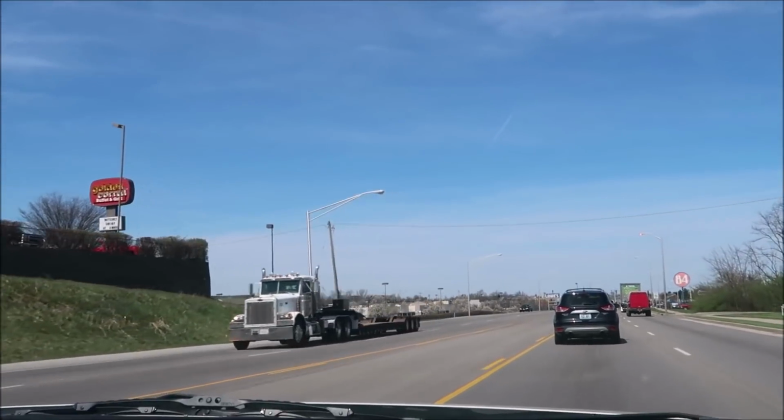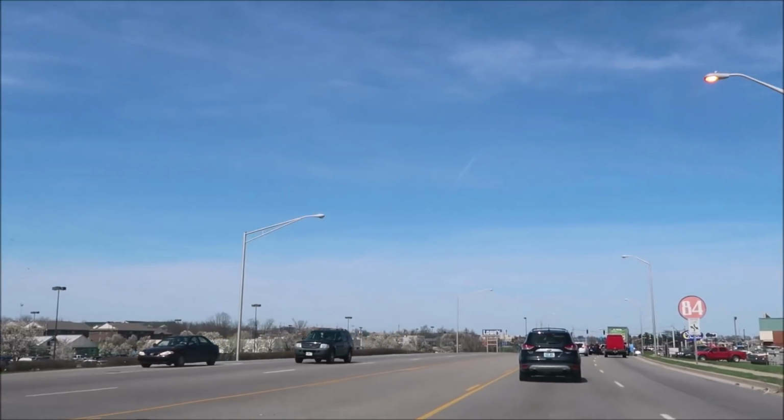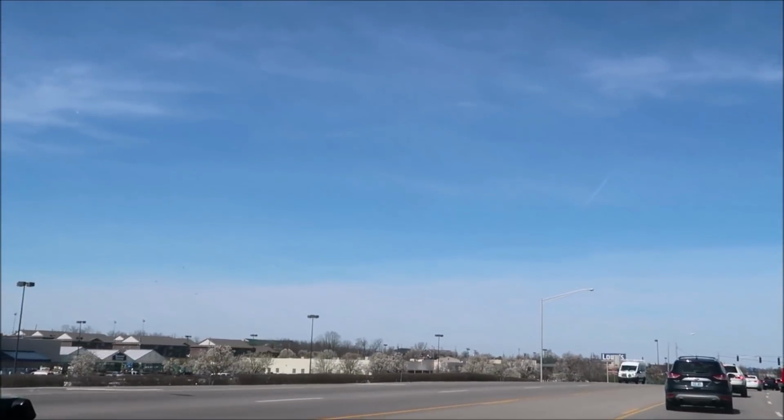So anyway, we're going to take this box. I guess we're going to UPS second. Yeah. We're going to go to the bank first, and then we're going to go to UPS.